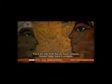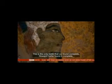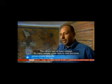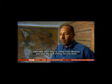This is the only tomb we found complete, or Howard Carter found complete. The others were robbed. And so many people usually came to visit the tomb, especially when they visited Cairo Museum and saw the stuff of King Tut over there, so they would like to come to see the tomb itself.